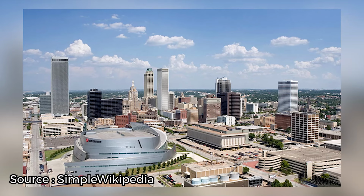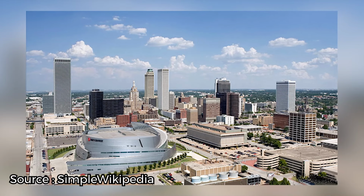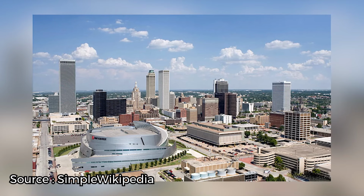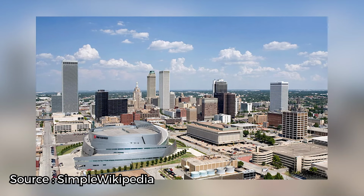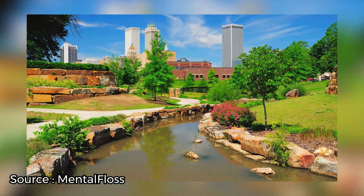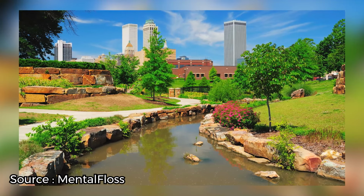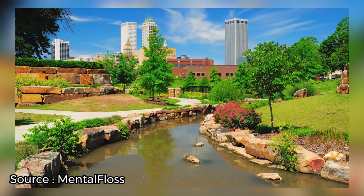The cost of living in Tulsa is 13% below the national average. Home prices are $126,200, and rent is $757 a month. Tulsa is the second largest city in Oklahoma. It offers several job opportunities and is even paying workers $10,000 to move to the city and work remotely.